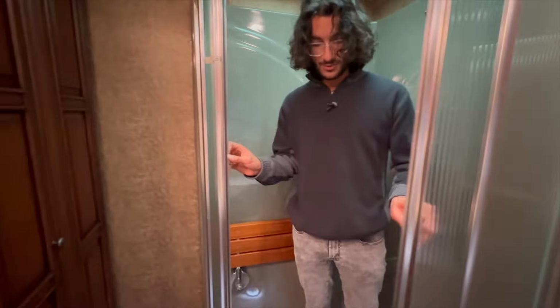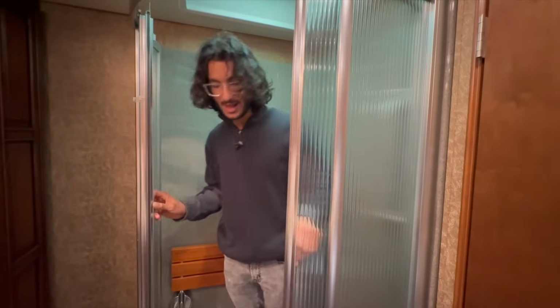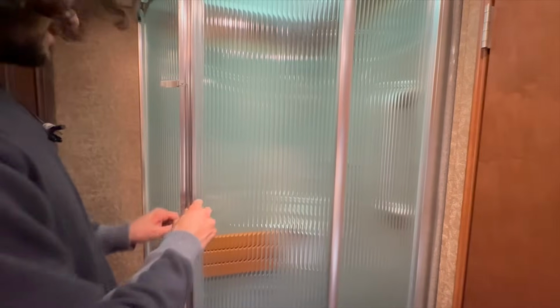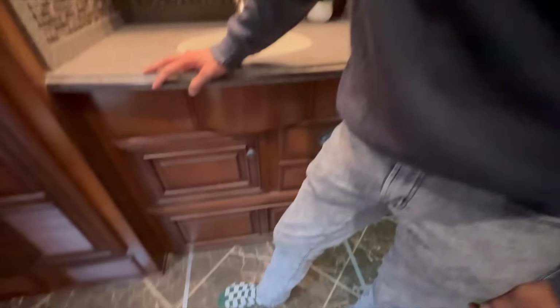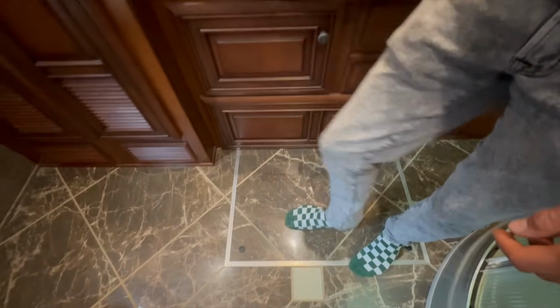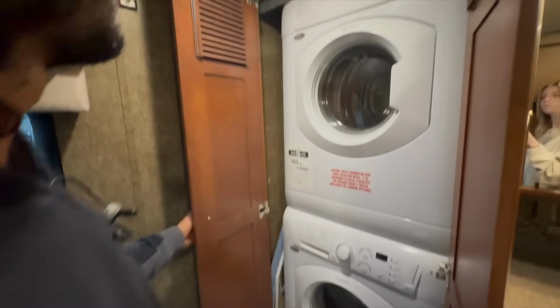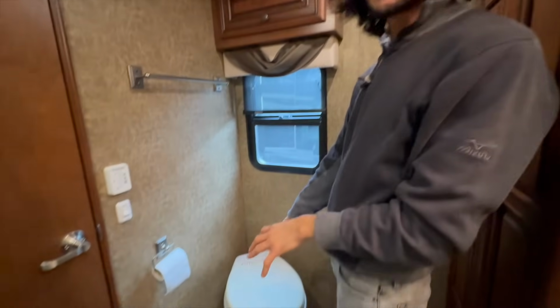Tempered glass, really easy to use, and these shower doors are quite nice. Much better than the old school high-end glass shower doors. They have a magnet to keep them shut, and then an extra safety travel lock there. There is an engine access panel down here, and it's pretty much completely flush, so you never notice it. Right here is our washer dryer stack. Towel rack here, more storage, and another push button Tecma toilet.